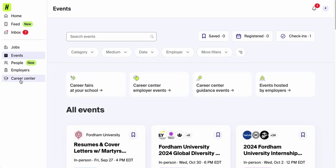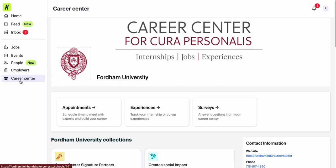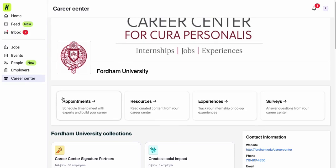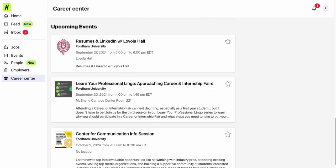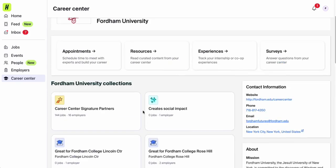The last tab we'll be exploring today is the Career Center tab. This is where you can book an appointment with a career counselor, navigate resources, enter details about your experiences, or review employer collections and important upcoming events. You'll be able to find tons of essential information here, like resume and cover letter templates, interviewing and networking guides, and links to helpful sites with professional development tools, courses, certifications, organizations, and more.